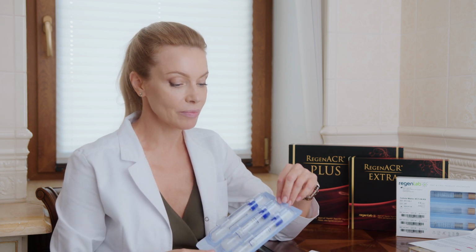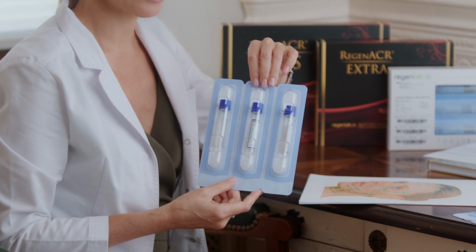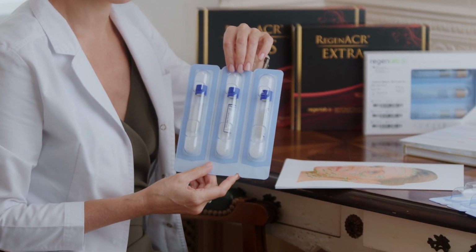We have been using RegenLab with our patients for more than 13 years. And we have performed over 15,000 procedures in our clinic alone, and our patients are very satisfied. They come back to us again and again because they know that they will get very natural, long-lasting anti-aging and rejuvenating results. Today, we'll show how to work with the BCT tube, which we use to obtain platelet-rich plasma.